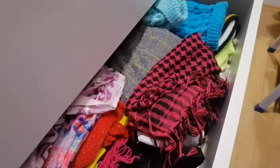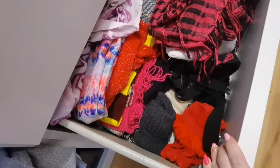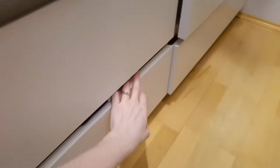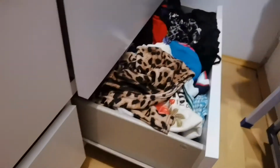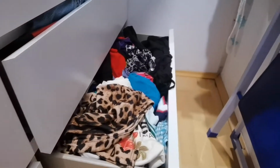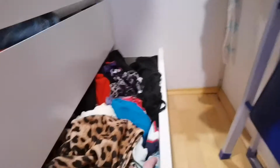Here I have like scarves and some gloves and all that kind of stuff. And at the bottom there's basically just the rest, like bikinis and old clothes which don't really fit into any organizational kind in my closet. Well, that's the point for today. That's the goal. Try to clean everything up.